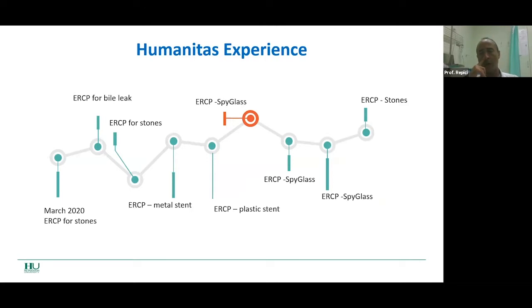Up to now, we have done about 10 cases. If you look at the indications for which we have used the EXALT D, we have different kinds of situations. We have used it for removing stones, for plastic stents, metal stents, and for spyglass. We have now done 3 cases of spyglass, and the last one was ERCP. So let me show a couple of videos.